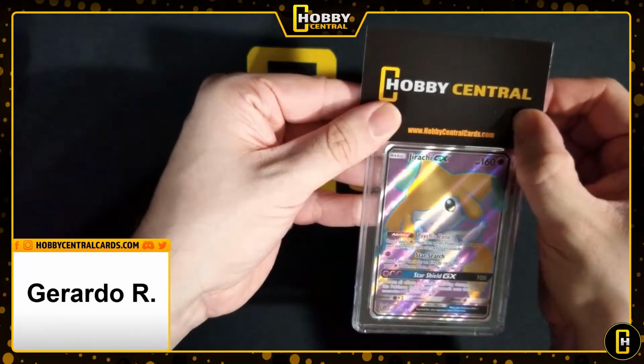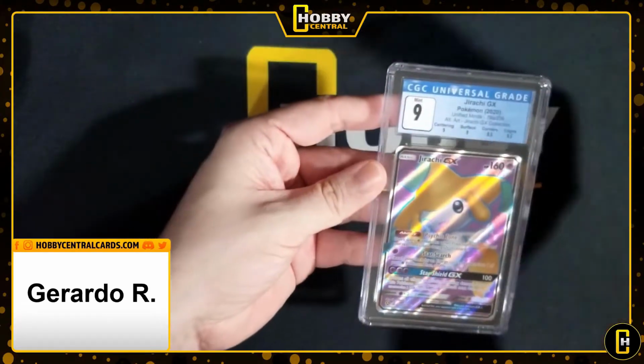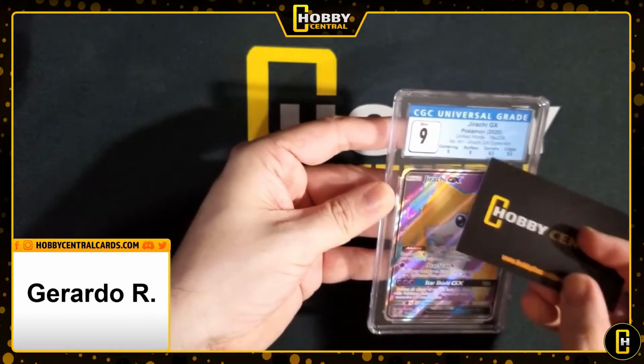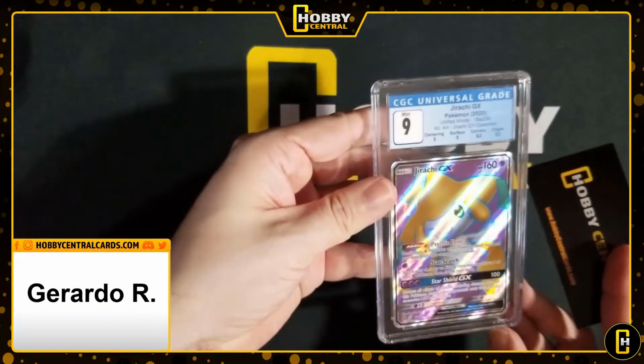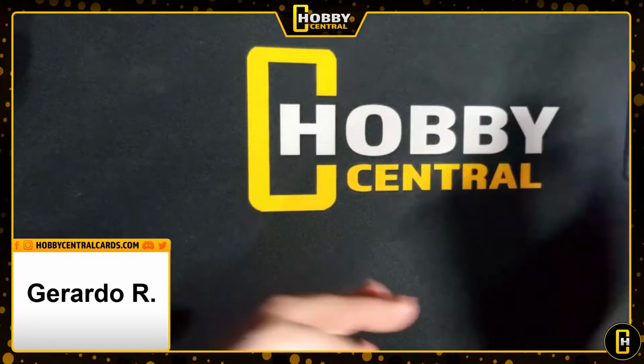Came out of a collection box or whatever, so collection box cards are usually kind of hard to grade high. And he got a 9, so that's pretty nice for a collection box card. Corners being 8-5 is what held it back. It does have a little bit of whitening on the corners, so that's a fair grade. But a 9 in a collection box card is nothing to complain about.